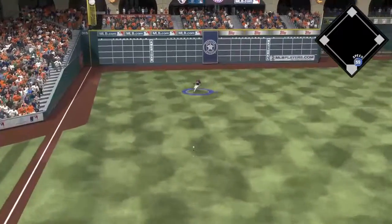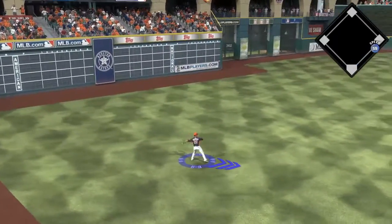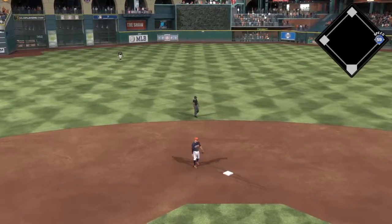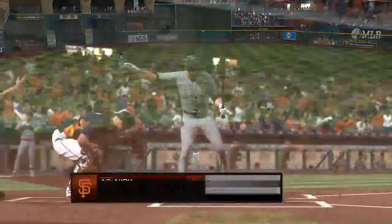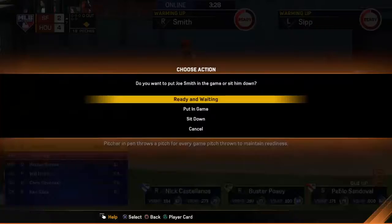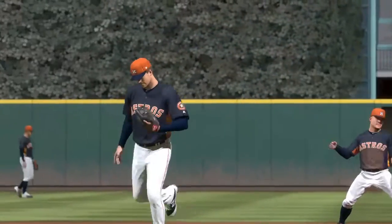Softly on a line to third. And he can't knock this one down as it zips right by him into left. Striding in once again, Nick Castellanos. It's been an 0 for 2 effort for him to this point.